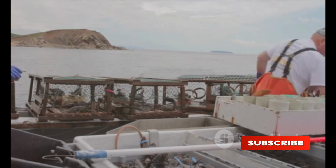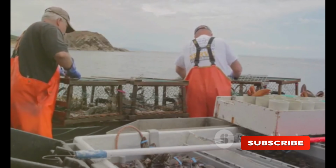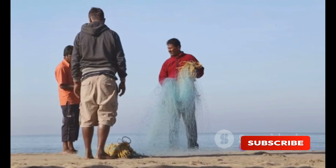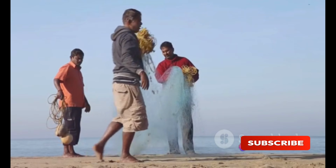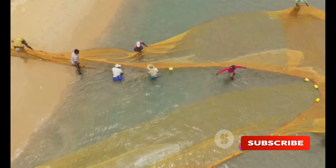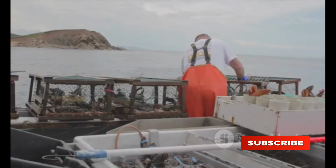As the boat docks, the air is filled with anticipation and excitement. The day's hard work is about to pay off. The crew, with their experience and efficiency, begin offloading the catch. Handled with utmost care, each net full of shrimp is hoisted from the deck and carefully emptied into designated containers.